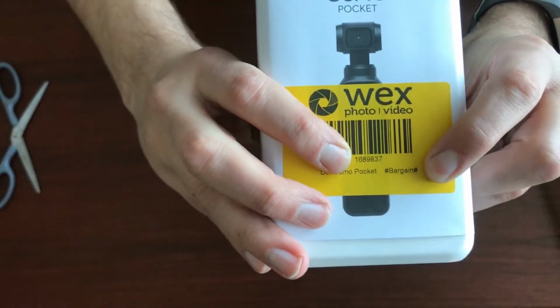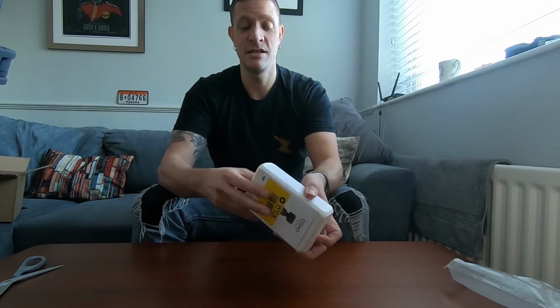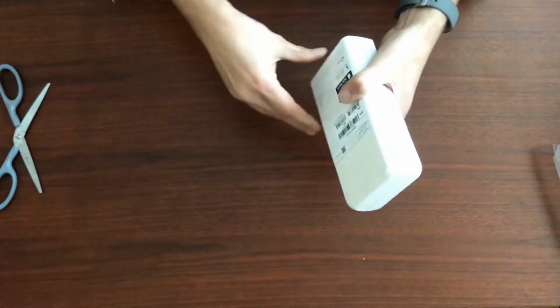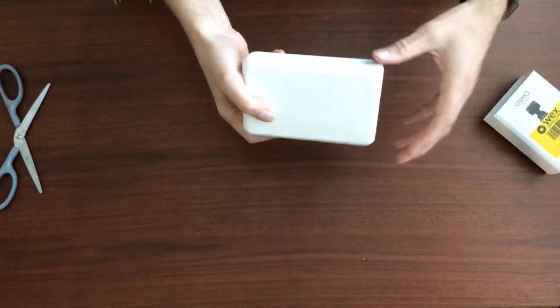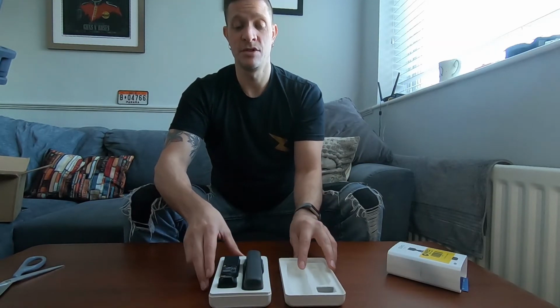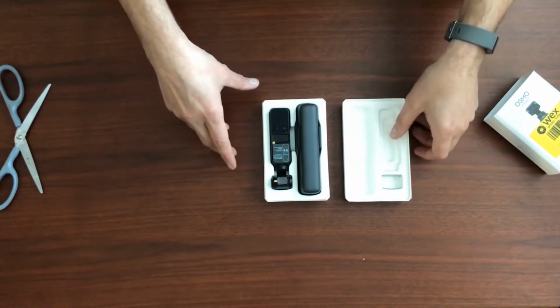It's a hashtag bargain. The reason this is a bargain, allegedly, it has been sold and returned, but is in full working order. In the box. Wow, that is exceptionally small.